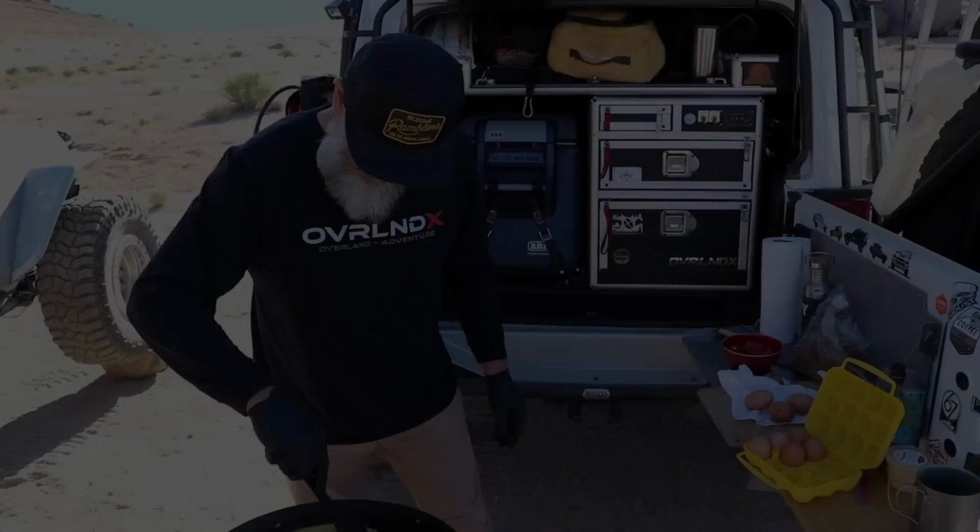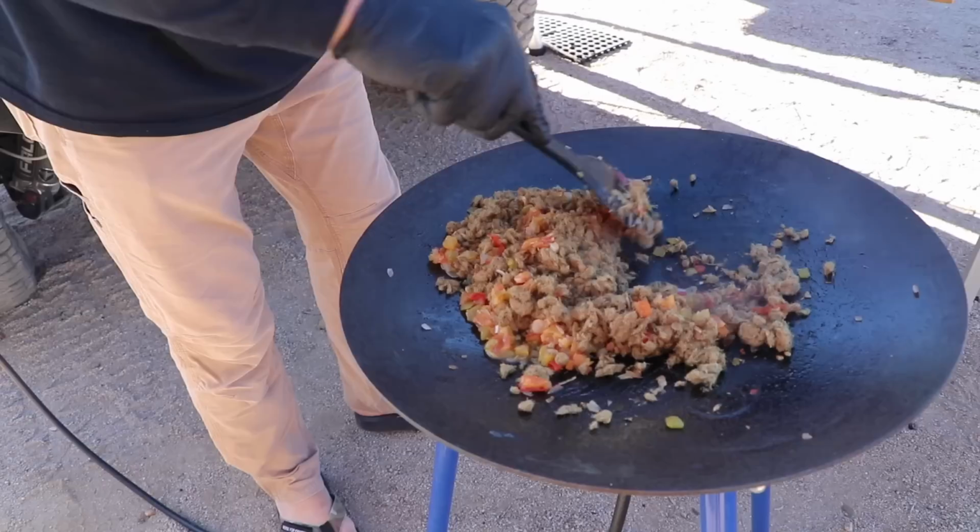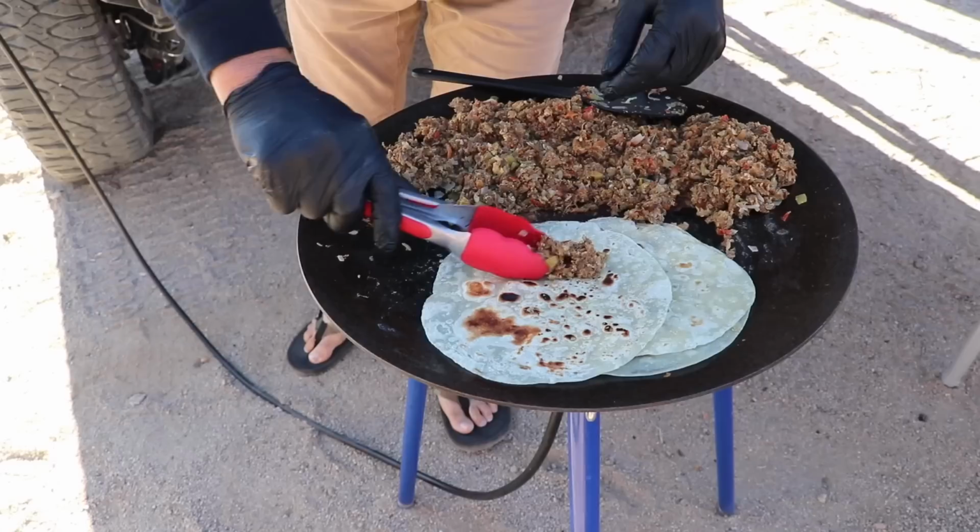So Marco, once again, you are filling the camp with a beautiful aroma. What's for breakfast, man? Machaca burritos. Okay, what's in a machaca burrito? Shredded beef from Sonora, tomato, egg, onions, and green chilies. Smells good, dude. I can't wait to dive in.